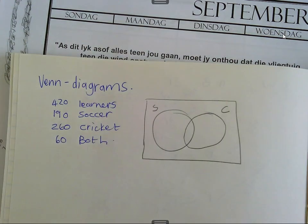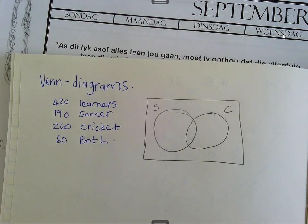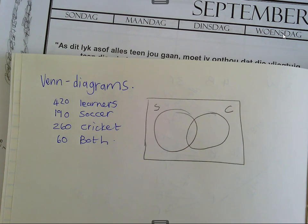Just quickly tell me, we didn't do the weather tree diagram yesterday, no? Will you remind me tomorrow? Because you're not going to have enough time now.